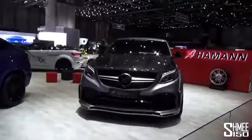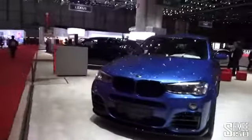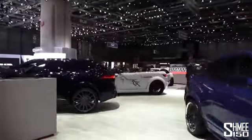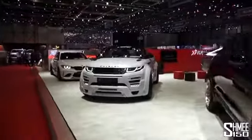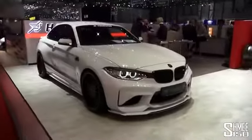Hamann is all about the SUVs. We've got the X6, we've got the BMW X4. Over the other side, we've got the Jaguar F-Pace and the Range Rover Evoque convertible. Oh, and I think I can see a 2 Series just tucked in at the very back. But the F-Pace is an unusual car to modify in this way. Then, like I said, the Evoque convertible tucked in just there in front of the tour. Or even is actually an M2, I should probably get it right.